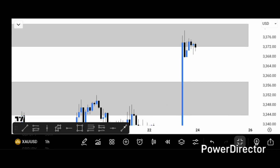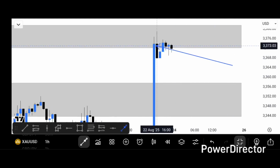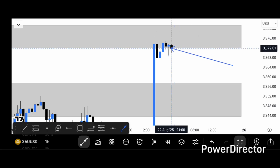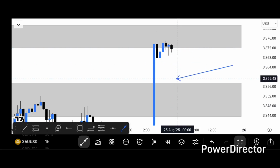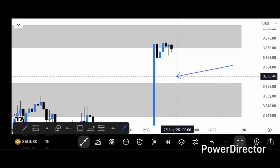Now on the 1 hour time frame, you can see that price made a double top. So this is it, a double top here. This is price indicating to us that it's ready to retrace. So coming on Sunday, once market opens, I'm bearish. I'm entering a short position from here back down to here. As soon as market is opening, I'm entering a short position back down to here.